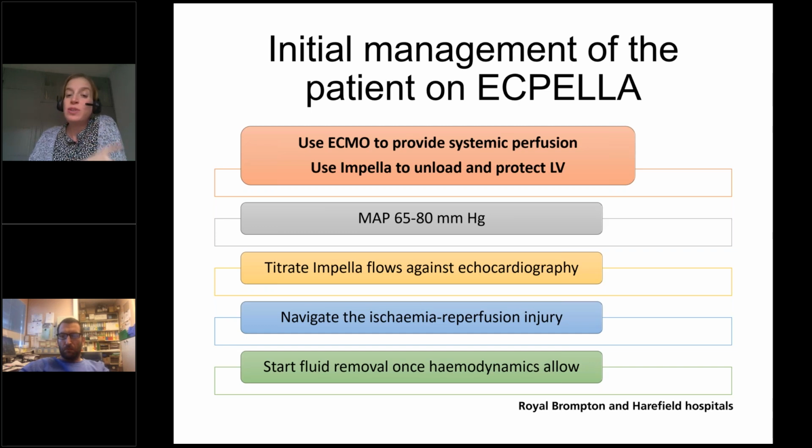Or perhaps we put the Impella a few days later if the LV distension occurs slowly, or we're using ECPella as a bailout strategy. But once we are on ECPella, we will use the ECMO to provide systemic perfusion and the Impella only to unload and protect the left ventricle. So we want high ECMO flows because we typically have a patient in cardiogenic shock for some time, developing incipient end organ failure with signs of global hypoperfusion. So we use high, decent ECMO flows to provide systemic perfusion.